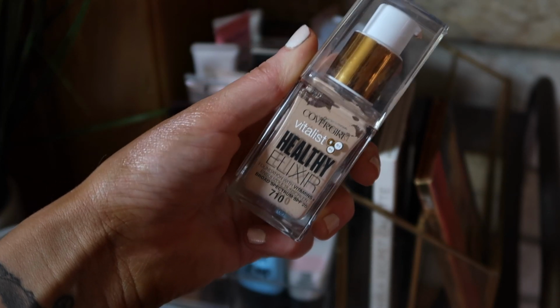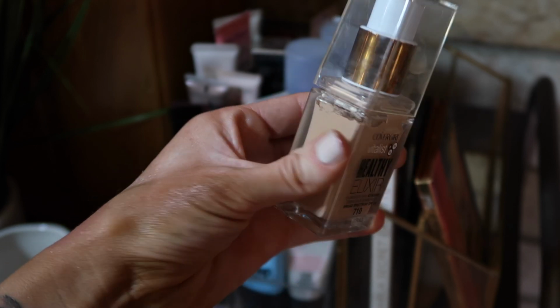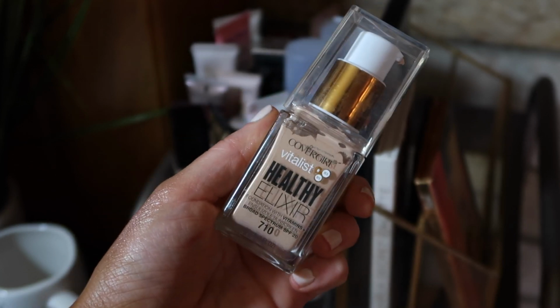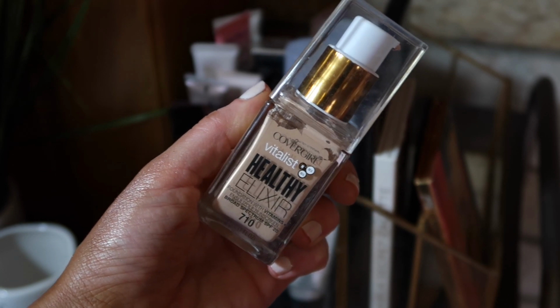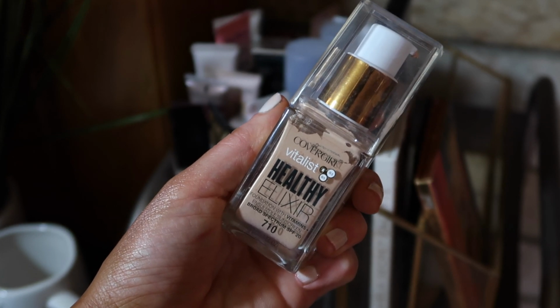I've gone through so many bottles of this, and it makes me very, very sad that this one is discontinued, but as you can see, I have almost a full bottle left. This is probably close to a year old in my collection, so I feel like I should start to get some use out of this, use it up and officially say goodbye to it.